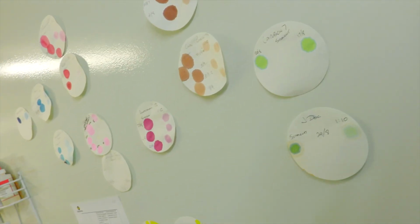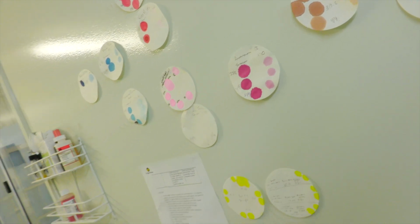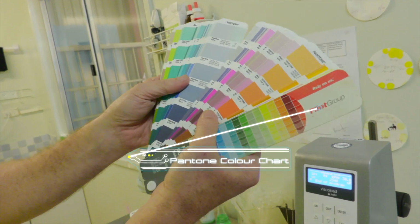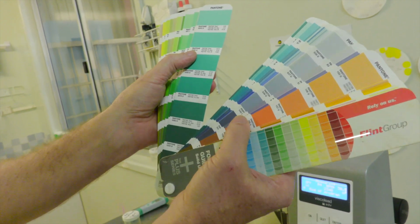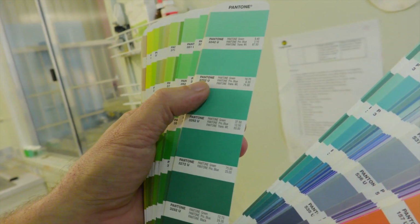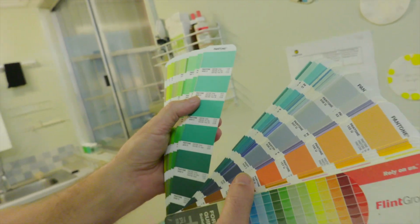We also use an international standard called a Pantone colour guide. And this is a Pantone colour chart, and we give all of our detergents a number, like you can see on this one. So this one is a 3252U colour, and we can make sure that that colour is right every time, and we're getting consistency for our end users and consistency for our clients and the products that we send.